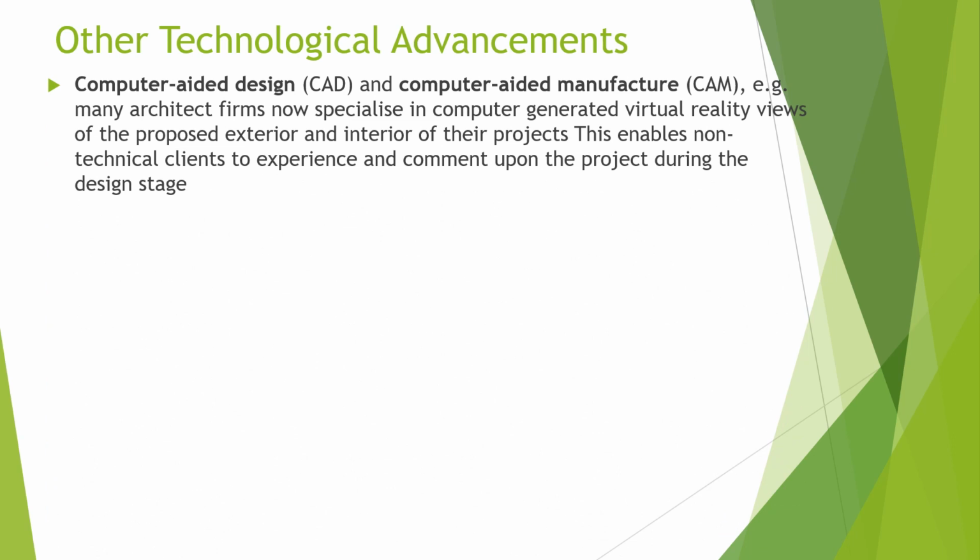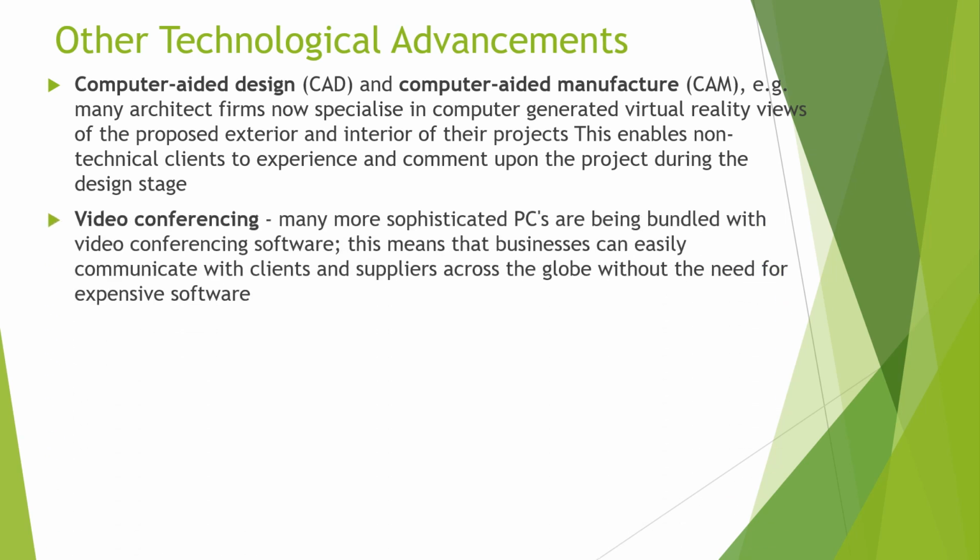We've also got CAD and CAM that remember from Higher. We talked about this under operations, designing products using computer-aided design, and then manufacturing using automation, really automated machines that are actually being programmed using computers, and they are actually giving organisations a growth in that area.